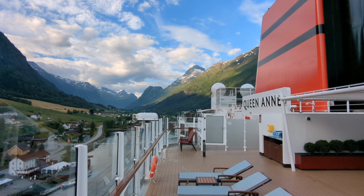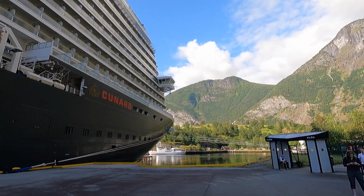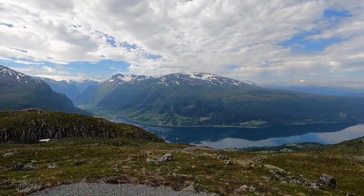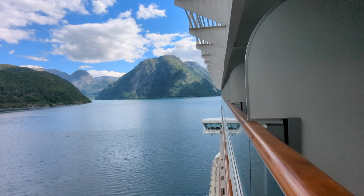John here, in the Loop Travel. Currently in the North Sea, sailing on the beautiful new Queen Anne from Cunard. This is the newest ship in the fleet, the largest ship in the fleet, Cunard's 4th vessel, and we will be on all week as we take a voyage to the Norwegian fjords.